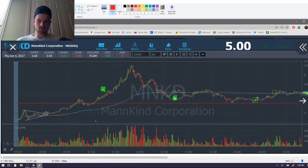I paper traded a late day dip buy. I kind of get it, because this was the first wave. It comes down, holds the morning support, and then I take the dip for the uptrend back up. I like that as a scalp play, and I would probably still play that today as a scalp play.